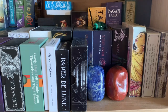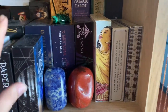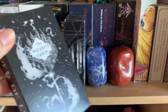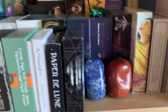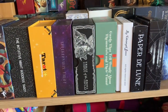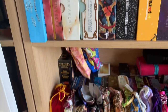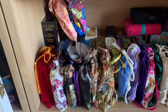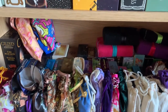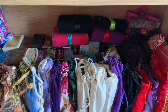Got some more decks here. We've got the Lost Forest Tarot, the original one. That's Harry Potter, it's Wizard's Tarot. It's like unofficial Harry Potter. And you can see all of these here, like the Crowley Tarot, Tarot of the Abyss, Crow, etc. Down here, more decks. These are mostly the ones that I've got in bags. And there's some boxes behind. Some Kelly Bear bags there.